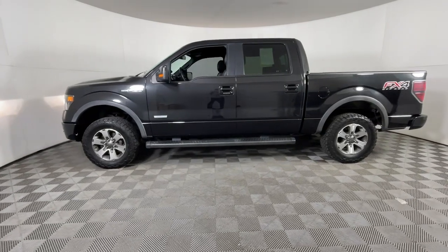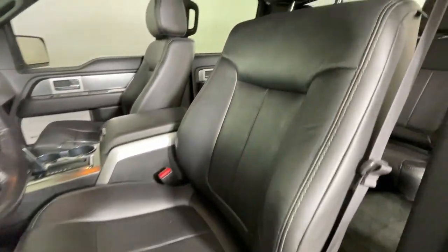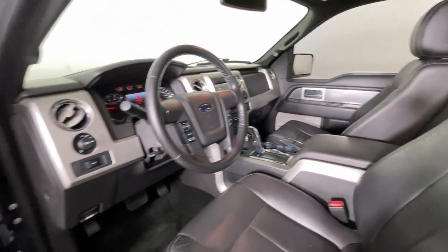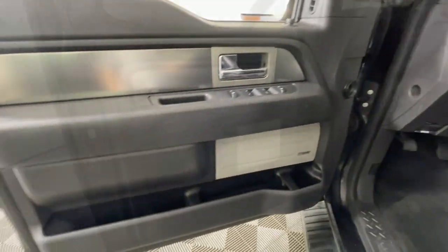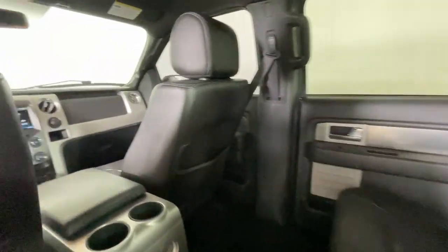These are just some of the great options this vehicle comes with: keyless entry, satellite radio, backup camera, four-wheel drive, heated mirrors, fog lamps, remote engine start, alarm, steering wheel audio controls, Bluetooth connection.